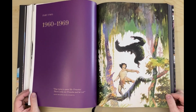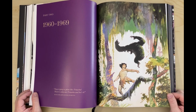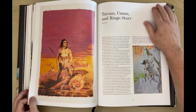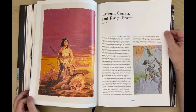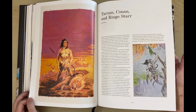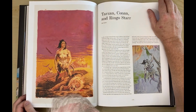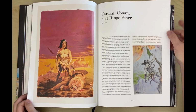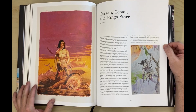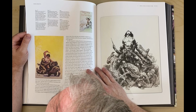See, this looks like Kurtzman did that cover. I think this must come first though. Anyway, I can't think of it. Wow, that is this. When was this done? Original art for Jungle Tales of Tarzan.